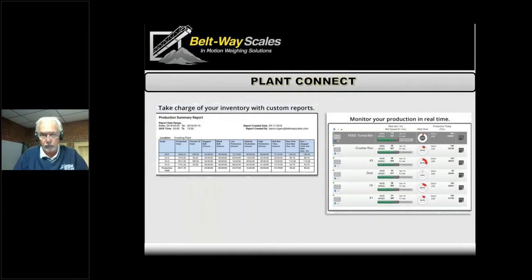That's sometimes hard to get to, an internet connection out there. So we can use a cell modem, which is great if you have cell signal, obviously. Or if you're lucky enough to have Wi-Fi out to the plant, or even hardwired cable, then whatever method we have to get on the internet, it does not matter. As long as we've got that connection, we can get it up to Plant Connect.